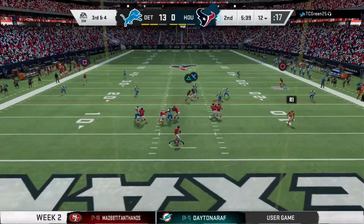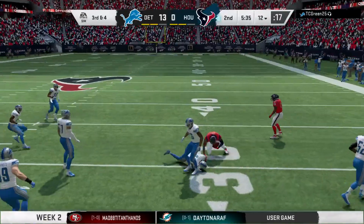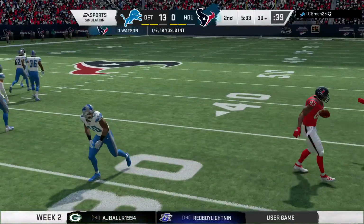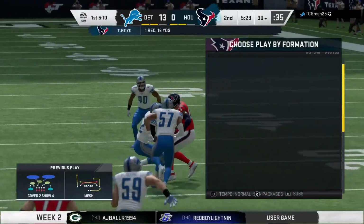From the gun on third, Watson. He's got his man, Boyd. And he'll get this up to the 30-yard line. A big one there for the Texans, 18 yards.